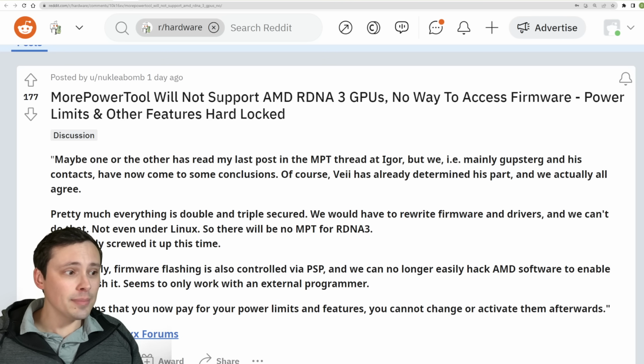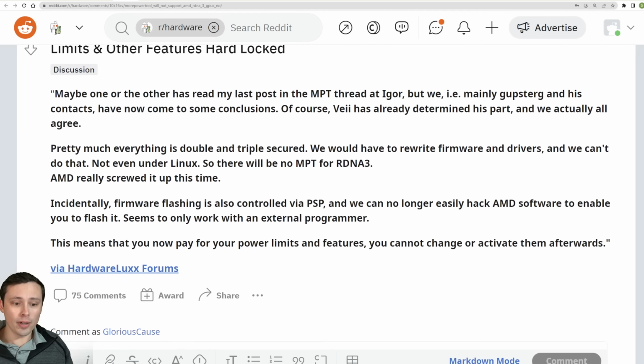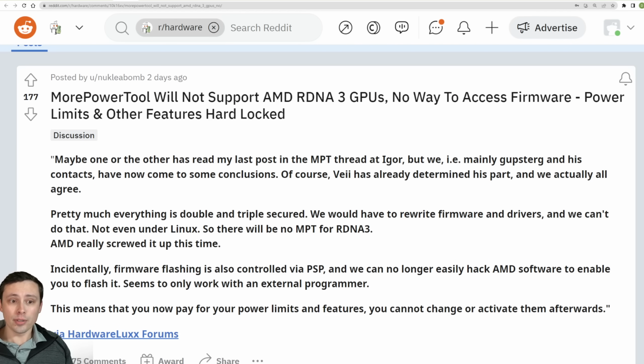Now, jumping into some AMD news, a lot of people liked the More Power Tools program, which gave them a lot of control over their GPUs for overclocking, things like that. And this was popular on the 6000 series from AMD. But I'm seeing this Hardware Post quoting the Igor'sLab forums, basically saying that More Power Tools will not be supported on the RDNA 3 GPUs because there's no way to get access to the firmware, power limits, and other features that it had access to with the previous generation of GPUs.